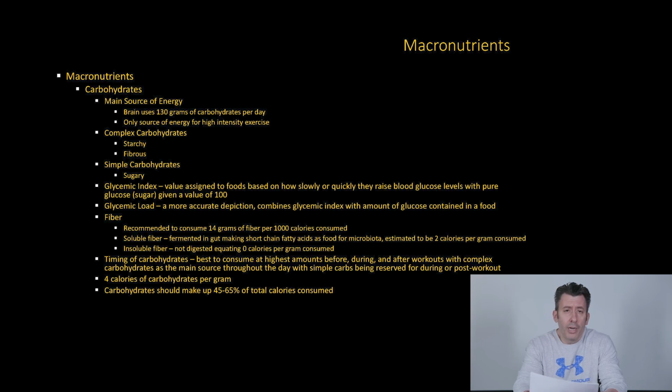The types of carbohydrates are complex and simple. The complex carbohydrates would be your starchy, fibrous type of carbohydrates like pasta and vegetables, while the simple carbohydrates tend to be fruits and candy, anything that is sugary.